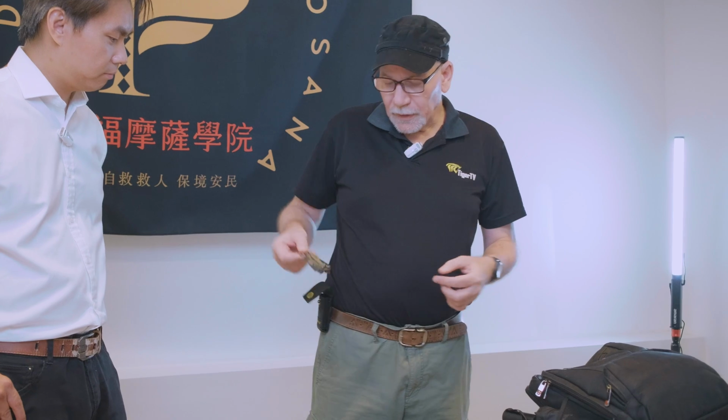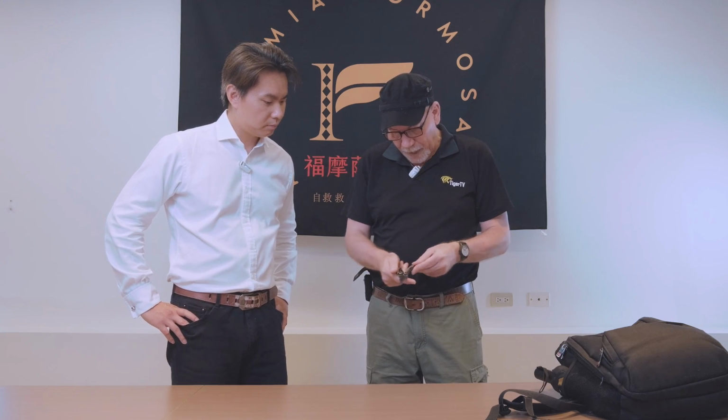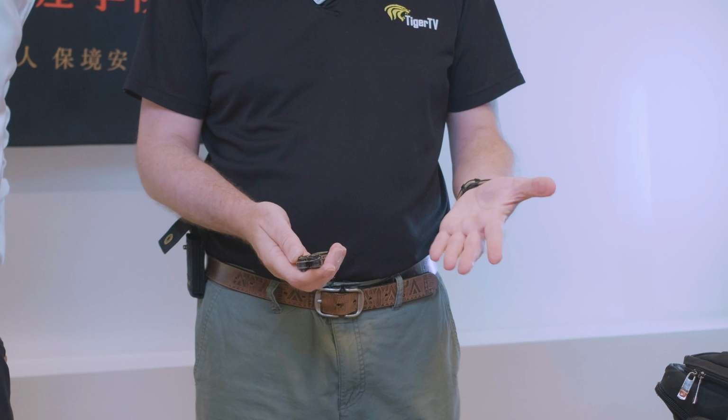Second, the most important thing is I carry what we call a multi-tool. This is made by a company called Leatherman. They're very famous. This can be pliers, it can be screwdrivers in different shapes, and of course, it's also a knife. So this is not too long, it's about 3 inches.